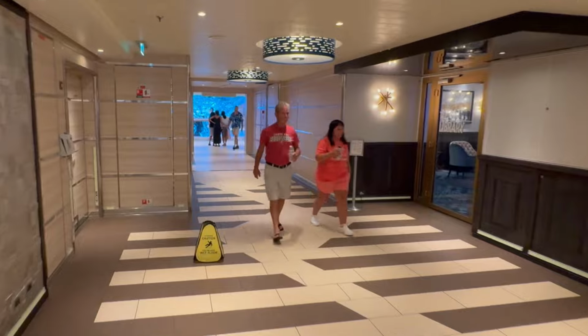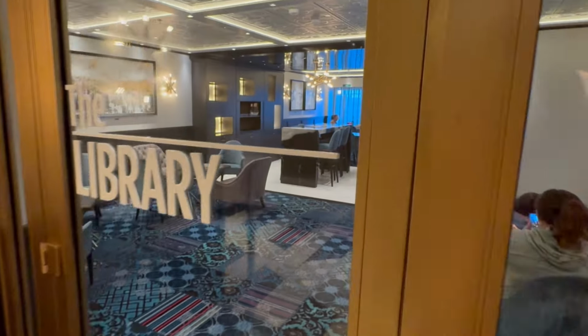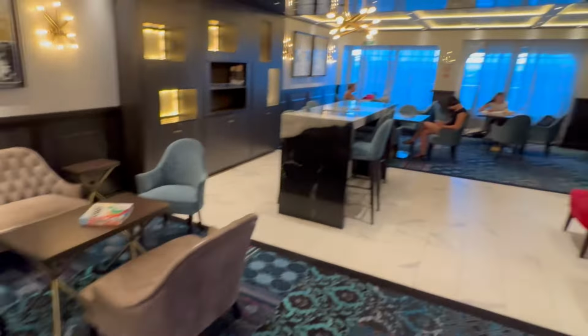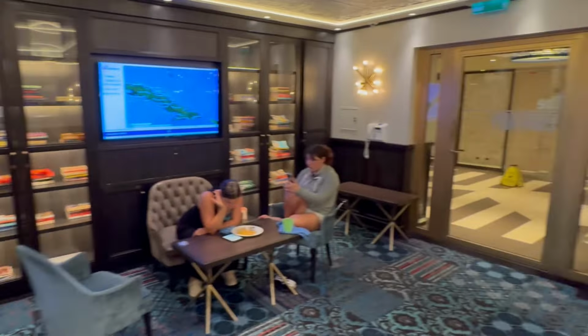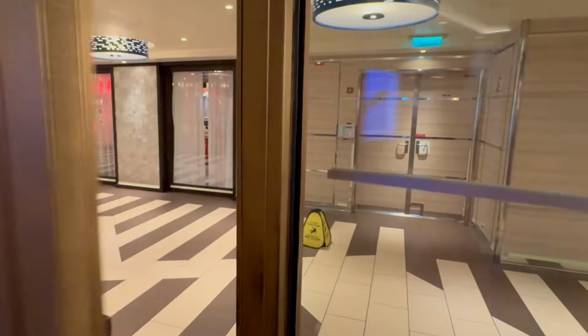The piano bar we just walked in and out of real quickly. You know, if you have a good piano bar person, that area can be a lot of fun. Now we're going into the library. Not much to talk about here. It's a library, so if you want to go in and read or get some work done or whatever, or play a board game or something, that might be a place for you to go.